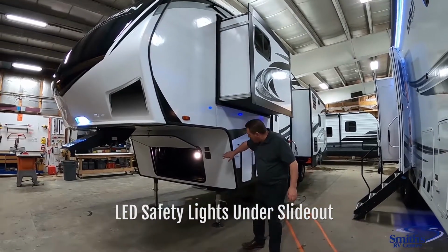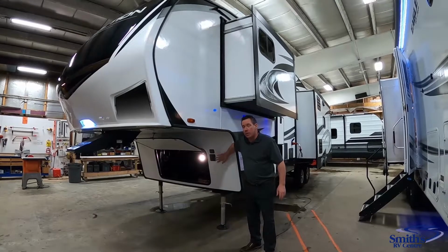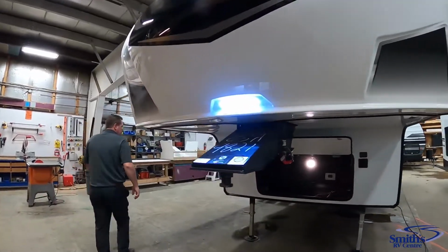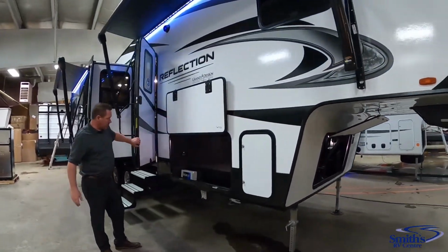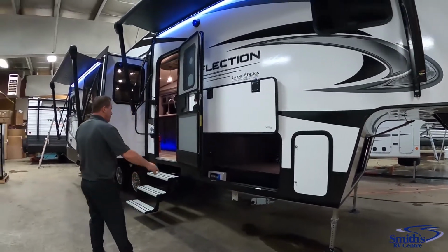We've also got automatic leveling. Great when you get to the campground, press a couple buttons and it'll self-level. So that's a great other feature. Moving around this side, got some nice lighting with our 303 RLS. Battery storage underneath. Again, really wide, nice and deep pass-through storage. We've got our friction hinge with a latch.